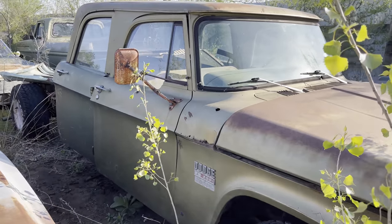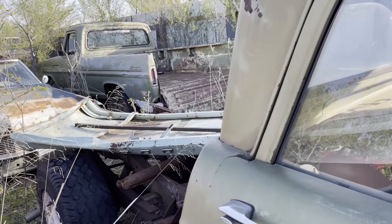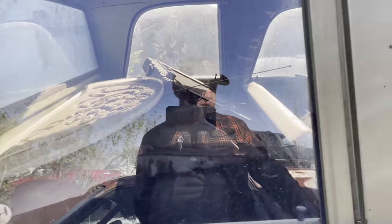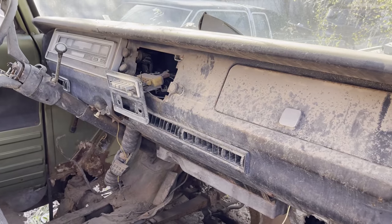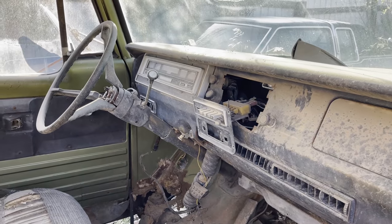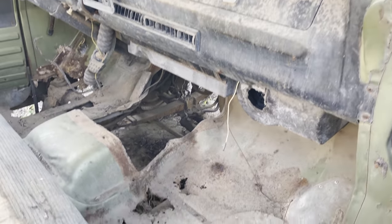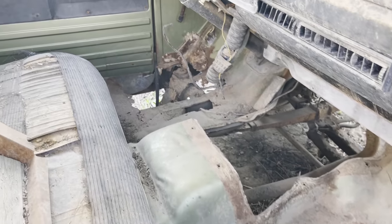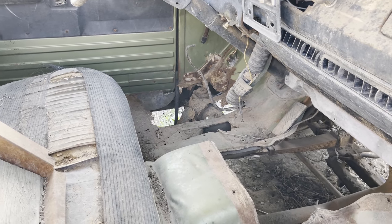And what's really cool about this truck, if I can get over here, is, I mean, it's just an old D200 work truck, crew cab. Usually these are pretty plain Jane. Boom. But this truck has factory AC. It has an automatic. It has power steering, power brakes, all that. Now, this is the bad part of the truck, is the floors in this thing are gone. So it needs all new floor pans, body mounts, the whole nine yards.